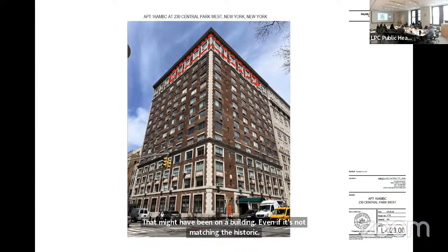This proposal isn't going to deal with all of the windows on the top, right? Because the flanking windows aren't included. That's correct. Thanks. All right, Commissioner Lotfi.